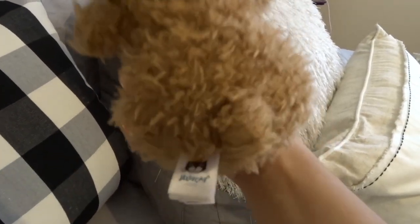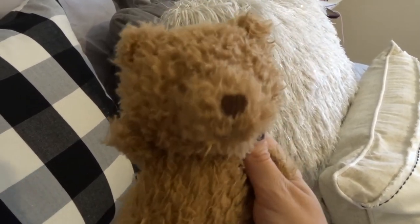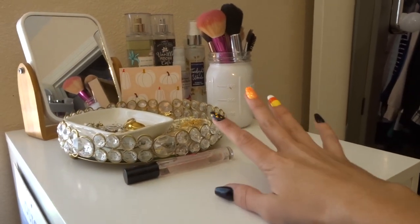He's Little Bear, the Jellycat brand. If you guys like these plushy little guys, he's so cute. He's my favorite, so he stays there. Don't judge me, okay? And then I have this little space where I get ready in the mornings.